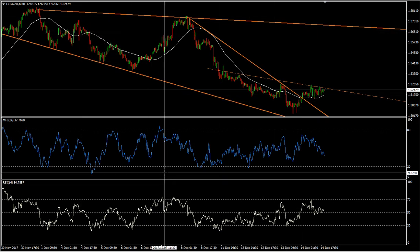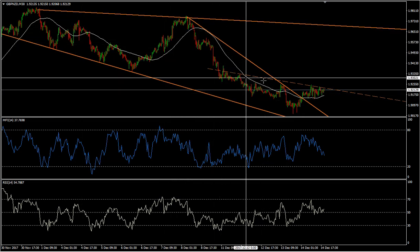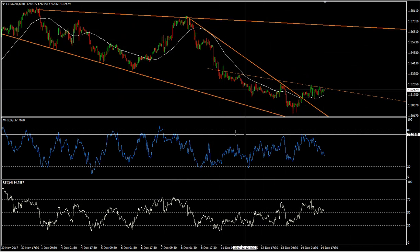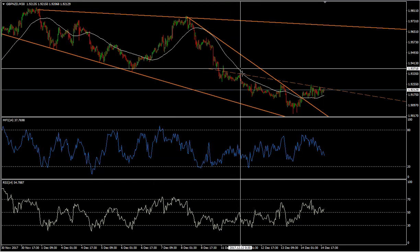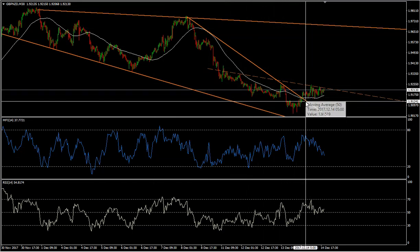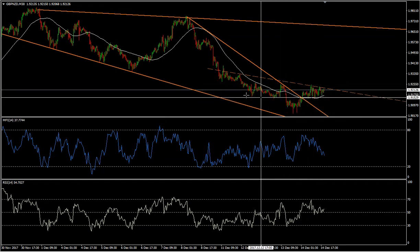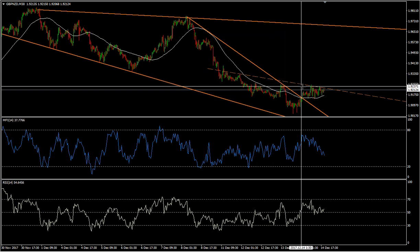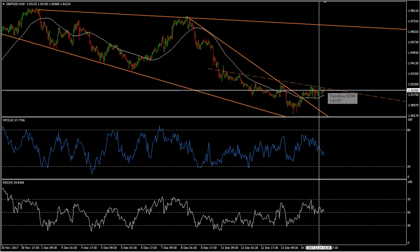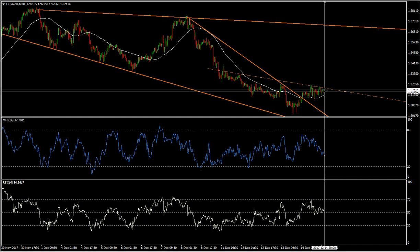Now, we can see here we had a descending wedge formation, which is a bullish signal, and we have a break of that descending wedge along with that moving average. This is a pretty strong signal. So all we need now is the break of this soft resistance. So a pending order right about here, maybe 1.925 is a good spot.